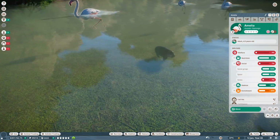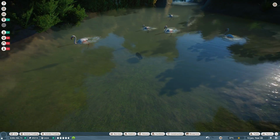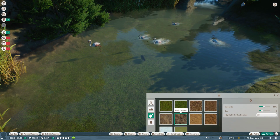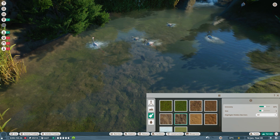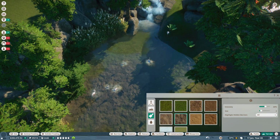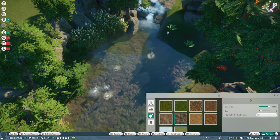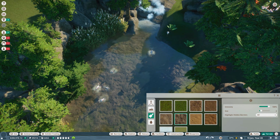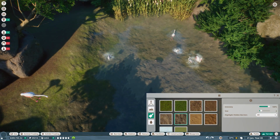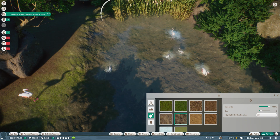Oh, look at the baby pygmy hippo in the water. That's so cute. Oh, that reminds me. I do want to come in and add some rocks to the bottom of the pygmy hippo pool. All right, so let's put in some nice rocks. Let's see. So that it looks more like what you would expect the bottom of a pool to look like. There we go. And I might put in some logs or other rocks and things.